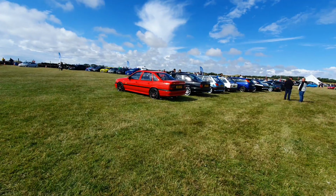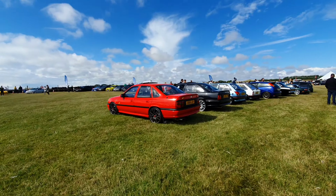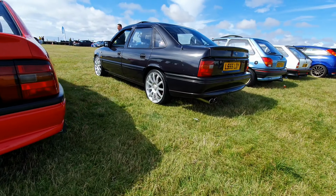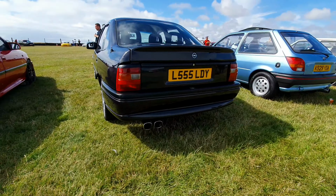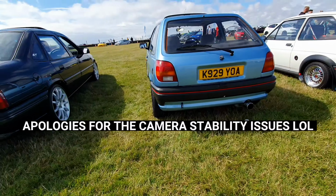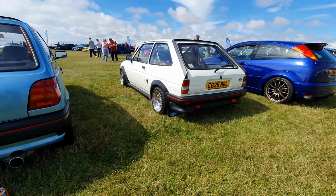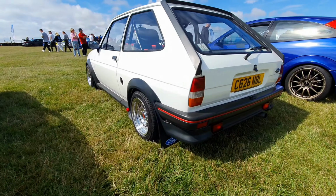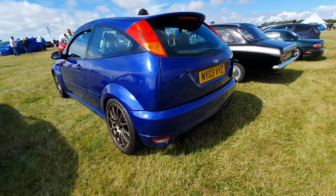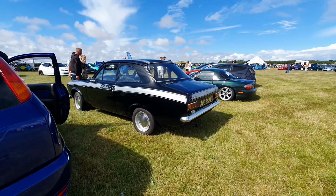Well, anyway, there's definitely a good selection of cars here. There always is in these big events at Crail anyway. Absolutely love these old Cavaliers, this is absolutely gorgeous. And you can't beat a Mark 1 Escort, look at that, that's gorgeous.